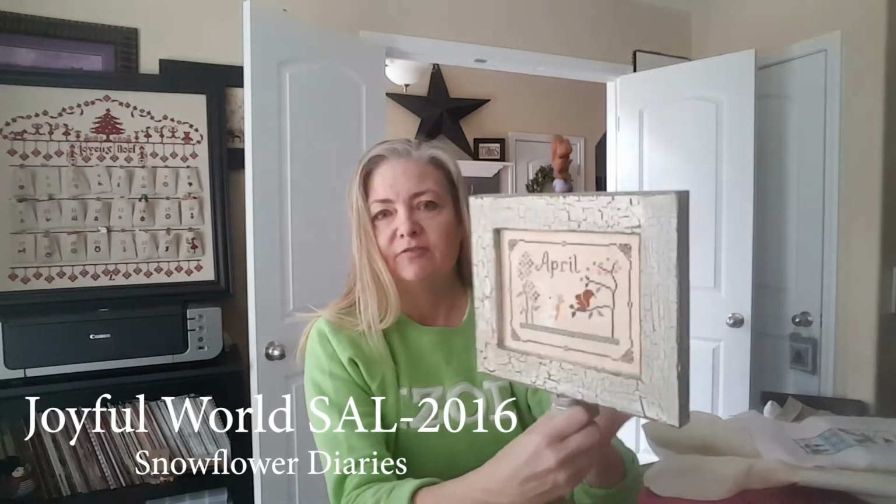And then finally, I mentioned probably in the first one that I did Snowflower Diaries Stitch Along in 2017. But I only got like 3 months in, and then something shiny caught my attention, and I never finished it. So I'm on April. April's done and framed. The frame that I made for it actually has a little stand on it, so it'll sit up on the tabletop like so.